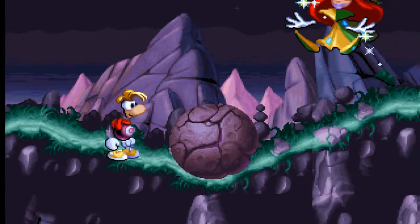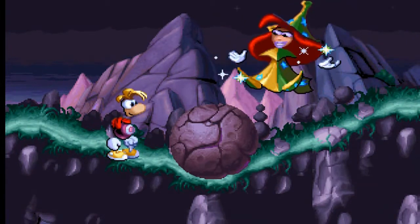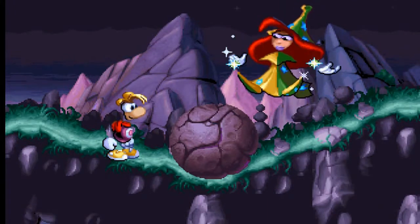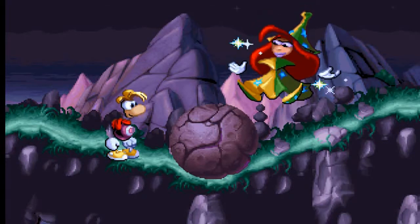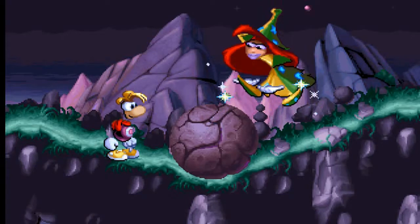To blaze your trail through those huge boulders, using your fist correctly will be crucial. Throw it at the big rocks to break them up. But beware, Rayman. Those little lumps of lava can hurt you when they burst.